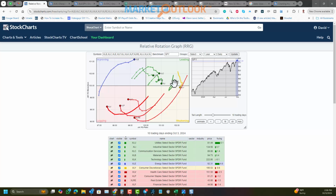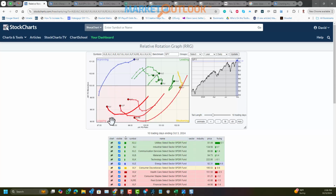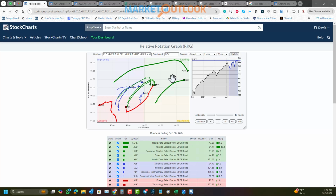Staples and utilities, you can see, has turned back up here. It's already in the leading category. Staples is turning up. Healthcare is turning up, even with the weakness that we see in some of the more discretionary parts of the healthcare that we've traded on here lately. And then real estate as well. Remember how I said that on the weekly, we have a rotation into safety, very similar to late 2021 going into 2022. We typically don't see that kind of rotation in just pullbacks, right? That's the type of rotation you get when we start to get corrections.